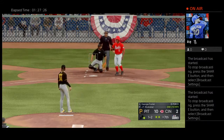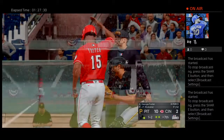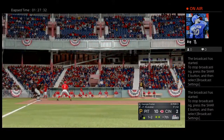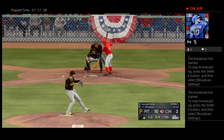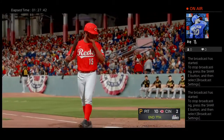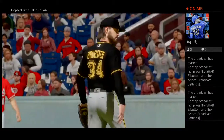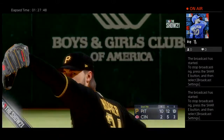Fouled off. Struck him out. Struck him out again, I should say. His 3rd punch out of the game. Reds leave 1, and the lead stays at 8. It's 10-2.